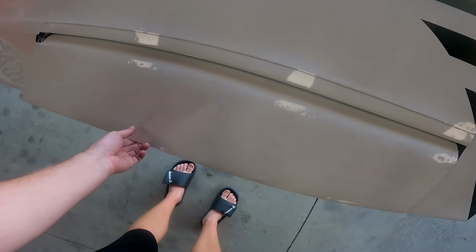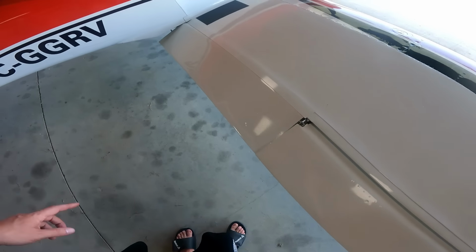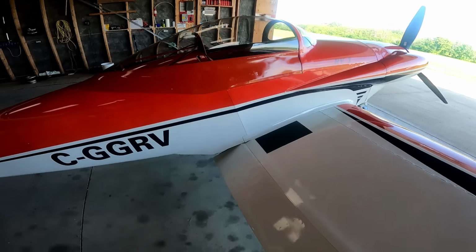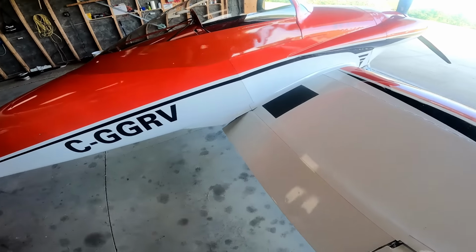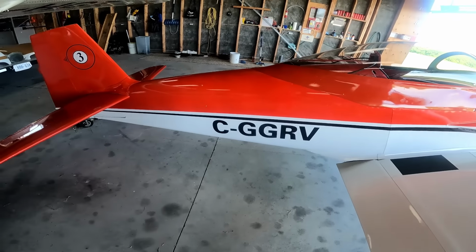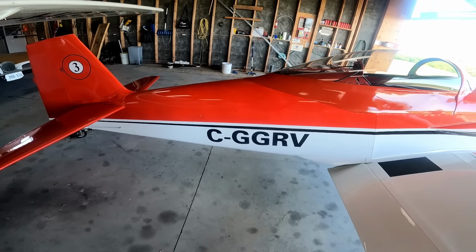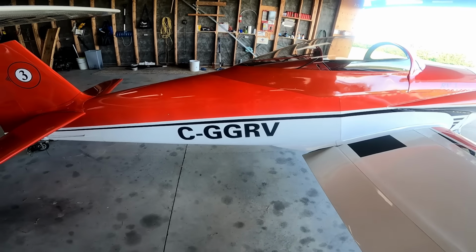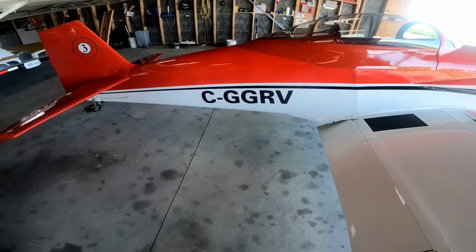Ailerons, not much to say about the ailerons. Flaps are manual. I'll show you that. The canopy opens from the other side. There is a foot thing on each side. Golf Golf Romeo Victor. If you are Canadian, congratulations. This is an excellent call sign. Golf Romeo Victor is easy to say, and it ends in RV, which is super cool.